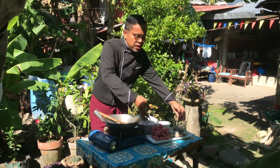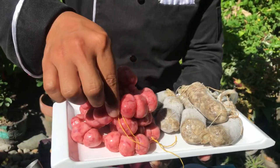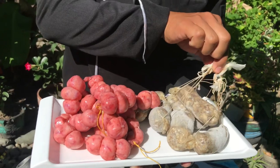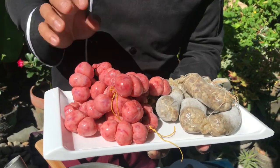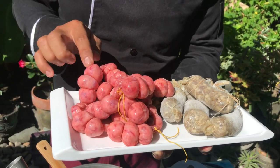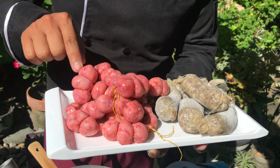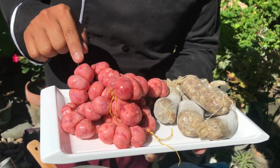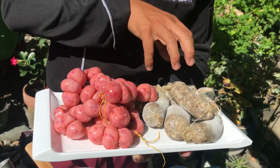So with me, I have here two kinds of longganisa. This is actually the chorizo de Cebu. And this one is the famous Binalonan longganisa. So what makes your chorizo de Cebu different? In terms of its color, the uncooked chorizo de Cebu is actually pinkish. However, once it is cooked, it will turn into a bright red. While your Binalonan longganisa is basically brown in its color.